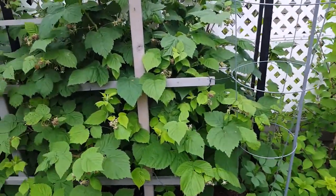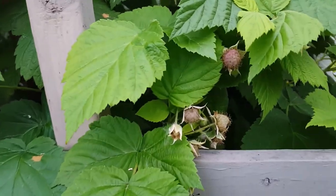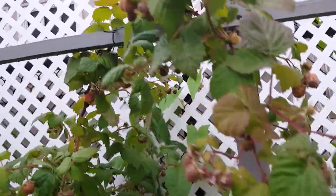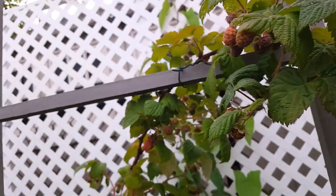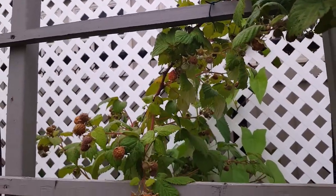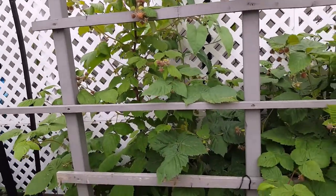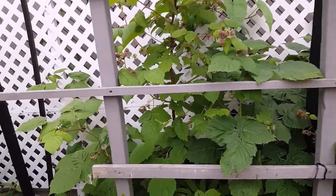So over here we have the raspberries. You see that? That's all the raspberries. There's so many raspberries right here, and some of them are turning red already. Look at that. But I have to net it pretty soon as well, because all the birds will come and just demolish them. So I will do that pretty soon.